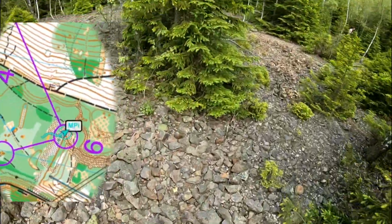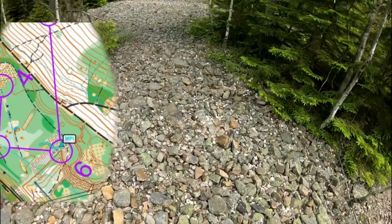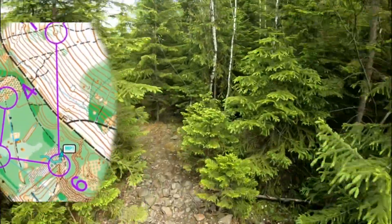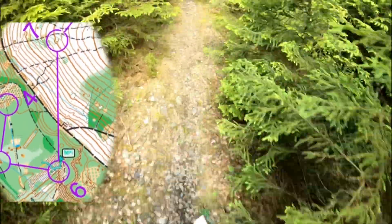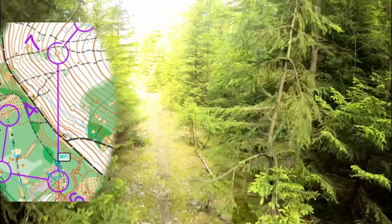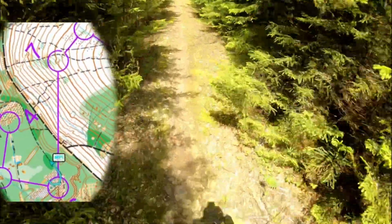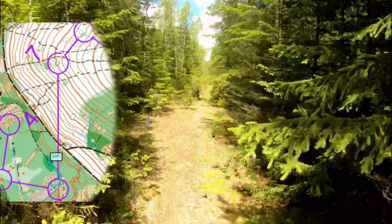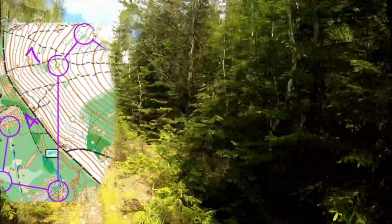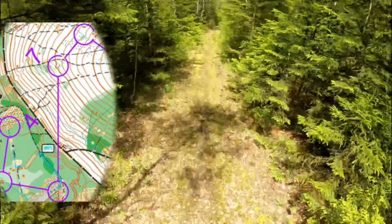Now to control number 7. To me, the most straightforward way was to take this path, and along this path there was another path that leads to the right, to some bigger path, some vehicle road. That was my aim, and then straight uphill according to bearing. And I will now speed it up because that's what I did, and it worked pretty well. I got to the control nicely. There were some other people probably heading to my control, so I also oriented myself according to them. So let's skip it a little bit.